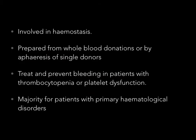Platelets. As we know, platelets are involved in hemostasis. Platelet concentrates are prepared by blood services from whole blood donations or by apheresis of single donors. Platelet transfusions are used to treat and prevent bleeding in patients with thrombocytopenia or platelet dysfunction. The majority of platelet transfusions are administered to patients with primary hematological disorders, but are also commonly used in other clinical scenarios such as critical care and major hemorrhage.